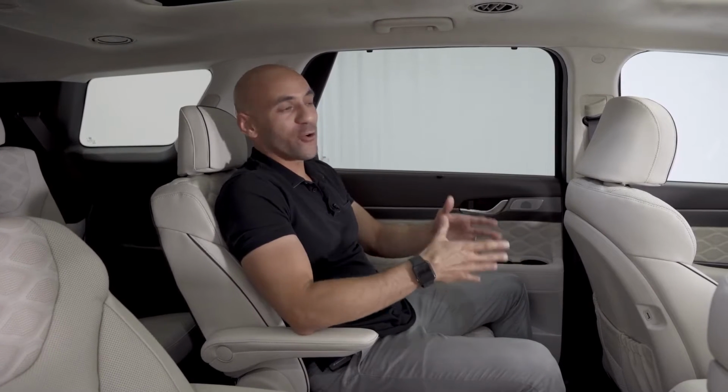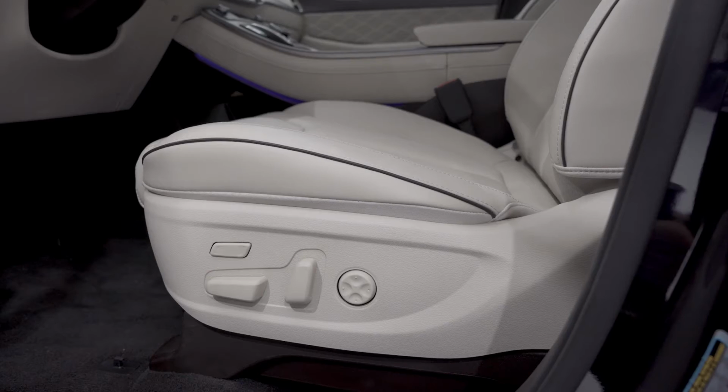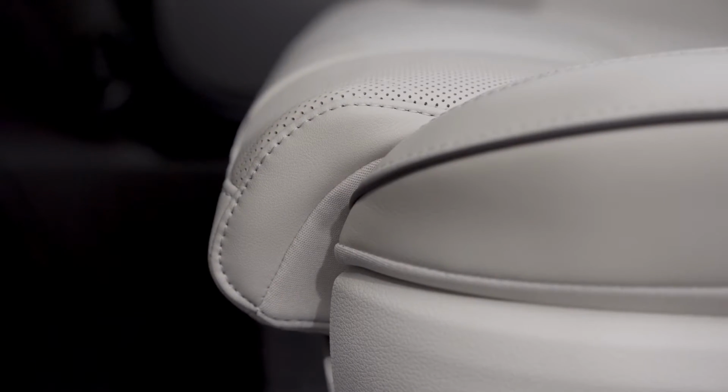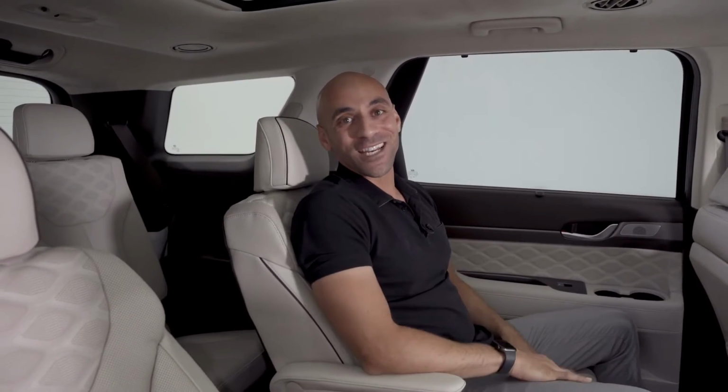And up front, to increase the comfort of the ride, both seats are heated and ventilated, along with 8-way power adjustable seats. And the driver is going to get the additional power thigh support, as well as the 4-way lumbar support. Now up above, we have our wide dual sunroof that really adds to the expansiveness of the vehicle. And then the back, 3rd-row seating for up to 3.